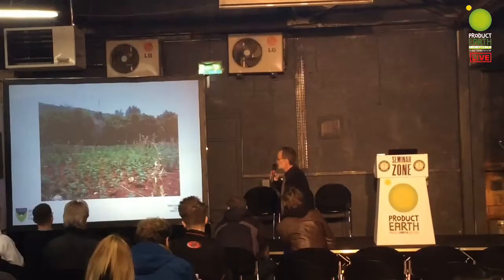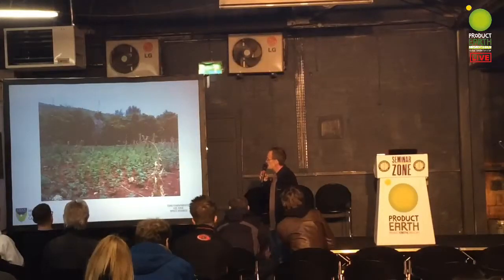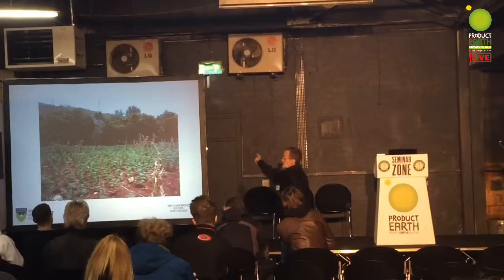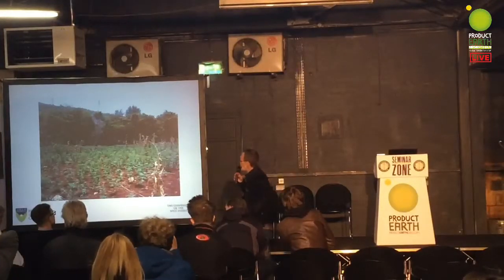This is going back to Kashmir again, and you can see up on the hill where Jamaica's making a huge push towards wind power. So that's what they are, and the whole ridge is lined with them. And these are the fields just below.